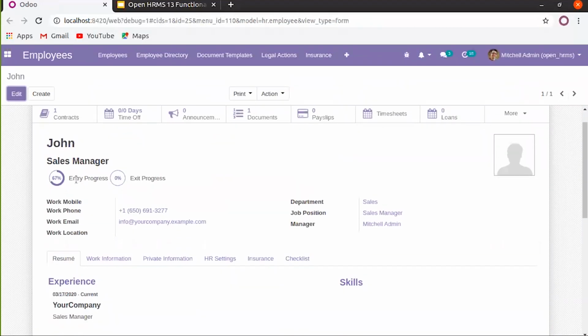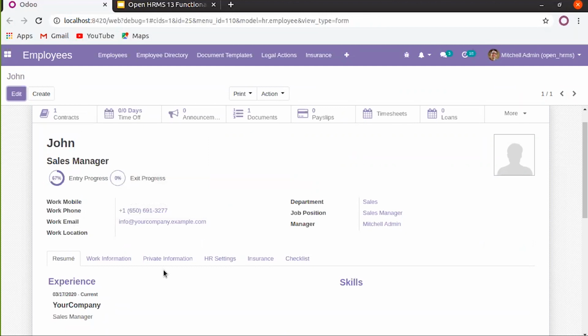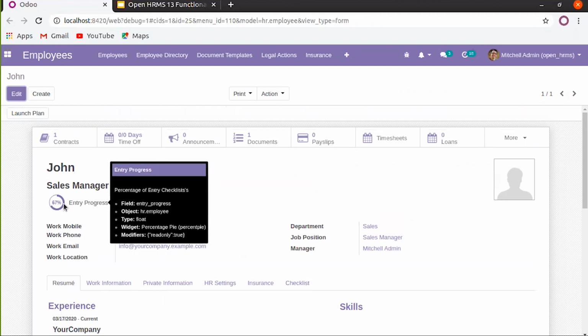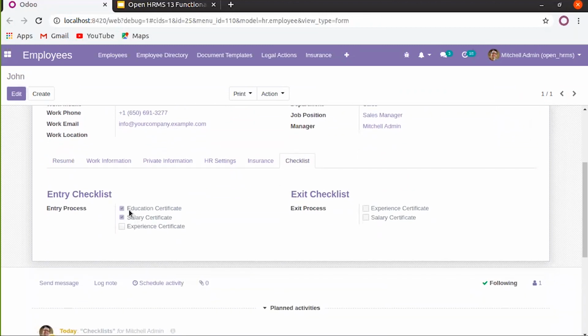So you can find the entry progress, that 67% have been completed. That is, I have completed 67% of the entry progress, because I haven't completed one checklist item. That's why it is showing not completed, not 100%. You can find the details here under the checklist. The thing which I haven't completed is the experience certificate.